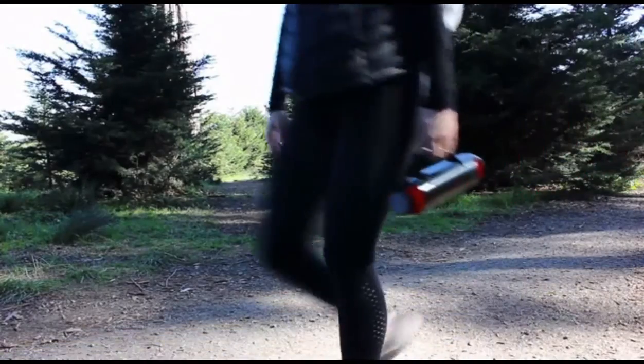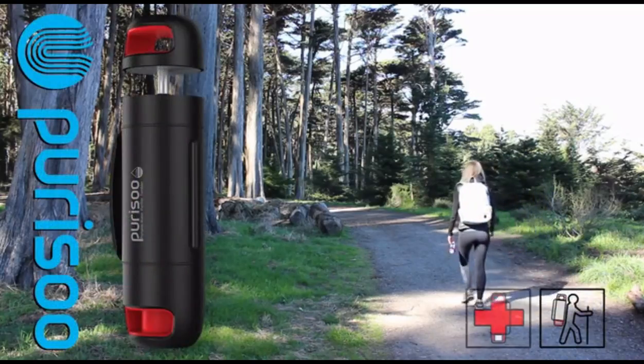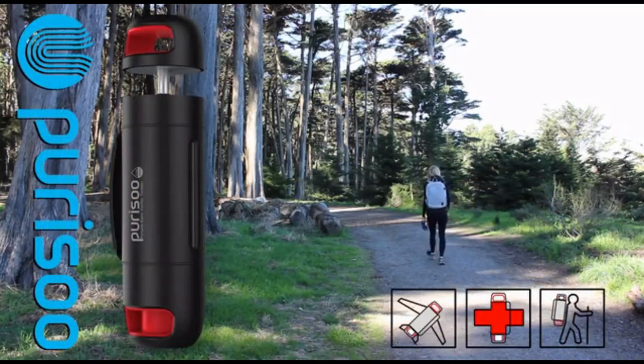The Purisoo water purification bottle is great for hiking, emergencies, and for travel to places where you might not be so sure of the local water quality.